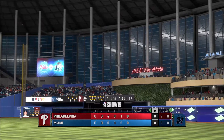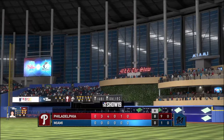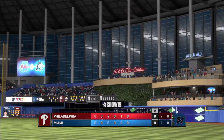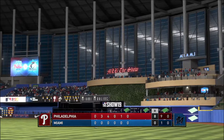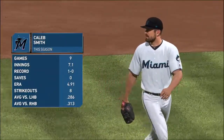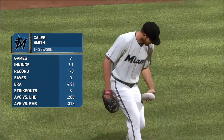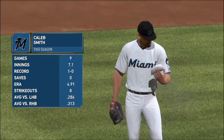This one is pretty much all over but the shouting, as we check our game summary to see how we've gotten to where we are. Caleb Smith enters now in a mop-up role as he'll try to keep the deficit right where it is. 31, Caleb Smith.